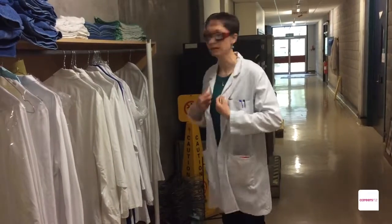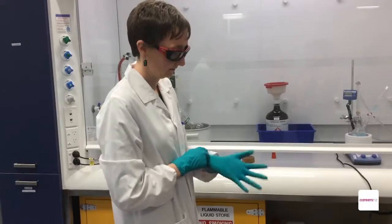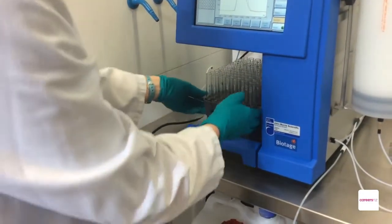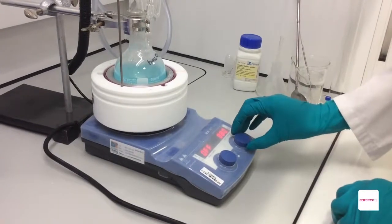I got my first chemistry job after I did my honours. I decided that I needed a break from study and wanted to get some more real lab experience and real life experience. I worked as an analytical chemistry technician for a year, which I really enjoyed, and in that time I learnt lots of new skills.